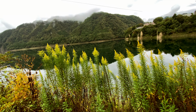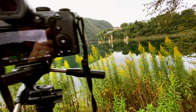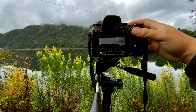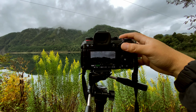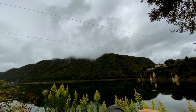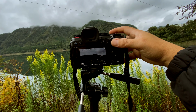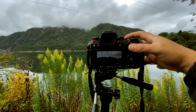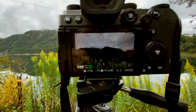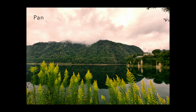And basically one of the most important parts of this is these yellow flowers here. And this is my setting at f11, ISO 100, 1/50th of a second. I'm going to shoot it. The problem is that, if you can see, there are a pair of cables there. I hope we can get it out in post. So let's take a picture of this, and that's the image.